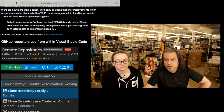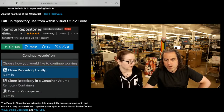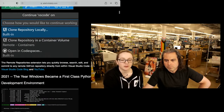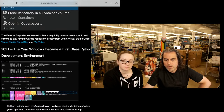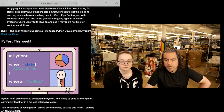Oh, great. GitHub repository used from within Visual Studio Code. I sent this to Anne, who does the newsletter, because I thought this was a good thing that'll really help people. Microsoft software, yeah. Microsoft, GitHub, working together. You can use GitHub from within Visual Studio. I gotta try using it. I use Atom and I use Mu and Arduino. I gotta start using Visual Studio. Article about how this year became a year of Windows being a first-class Python development environment. That always wasn't true, but it's getting closer and closer and better now.